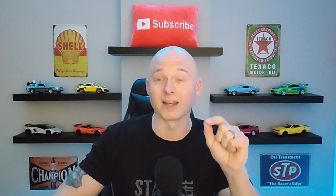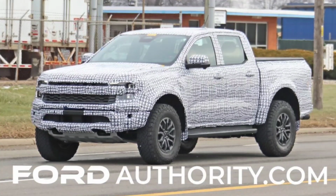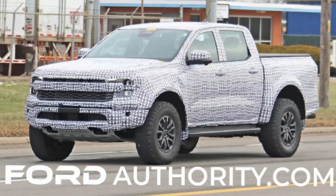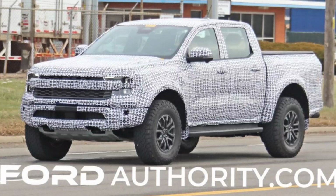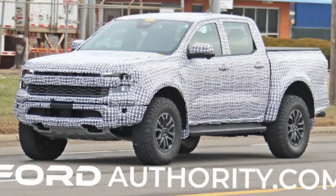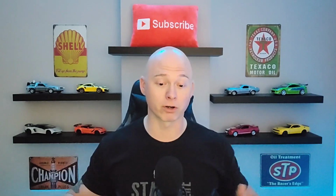This thing is looking mean. Obviously means it is a Raptor model. You can see the fenders are flared out a little bit more and the tires are a little bit bigger. I'm going to guess that these are 33-inch tires. There is no confirmation. We don't have a close enough look at the numbers on the tires to confirm size, but they look like they're going to be about 33-inch. That would be my guess. The Bronco is going to be 35. The F-150 is 35. Something like this, I feel 33 would be perfect. So I wouldn't expect 35s on something like this.